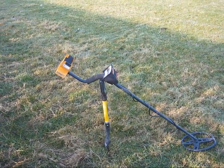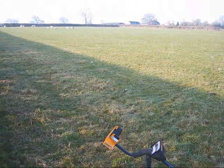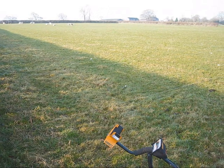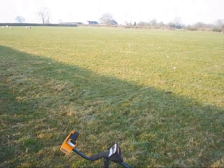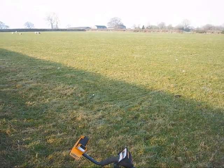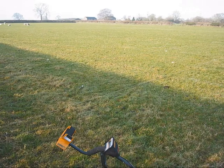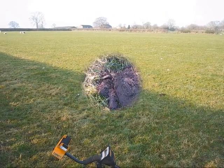Here we are again, day four in this field, third hunt of the week, and it's been really good so far. Looks like a really nice day today, or getting to be. The frost is melting, the early morning fog has disappeared. So let's just move on and see what we can find here today. I'll get back to you whenever anything comes up.